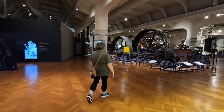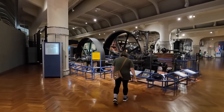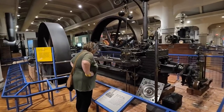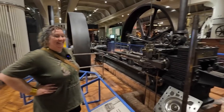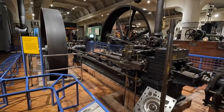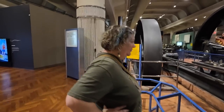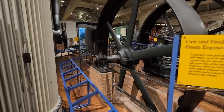And here we are. This is the other section I was hoping to find. Steam Powers American Industry, 1840 to 1880 is what this represents. Just like the machine tools, the steam engines are just as beautifully made. Everything was done utilitarian, but in an elegant, pretty way. They wanted to design everything beautifully. They took a lot of pride in what they made. They absolutely did.